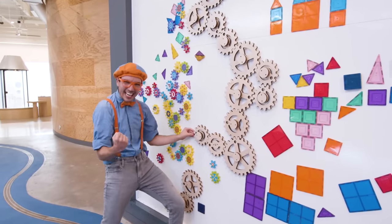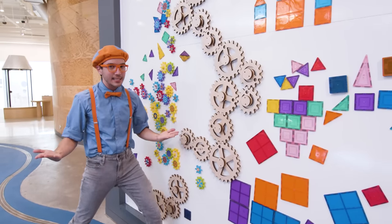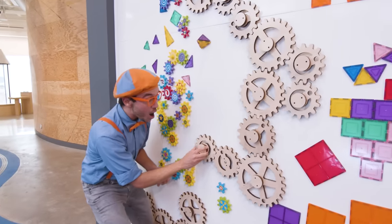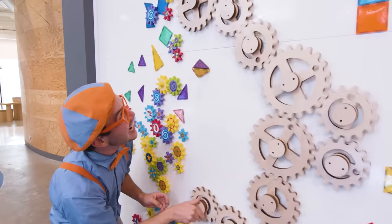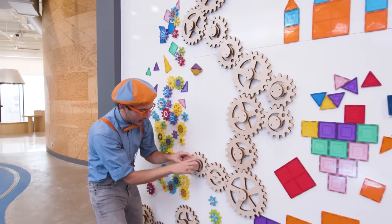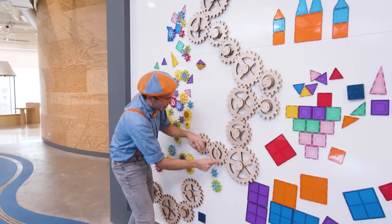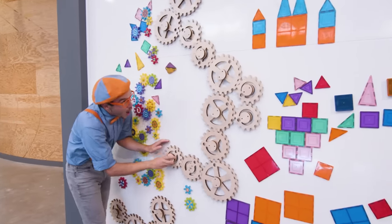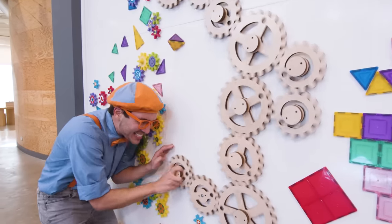Are you ready? Let's use a lot of teamwork with the gears. Whoa, look at it go. They're all moving together, but I'm only touching this one right here. See? They're moving and helping each other out. Whoa, super fast. This is so much fun.